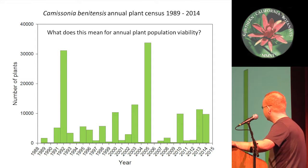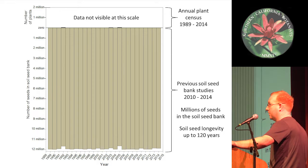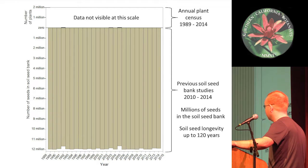I started thinking about this. Well, what does this really mean for an annual plant in terms of its population viability if you're not really looking at the soil seed bank? Well, here's the same data plotted after I collected a bunch of data. Dean Taylor has also done some soil seed bank work with this species. We've more or less found the same thing: very large soil seed banks associated with these species.